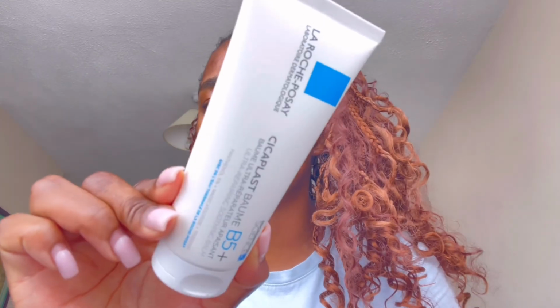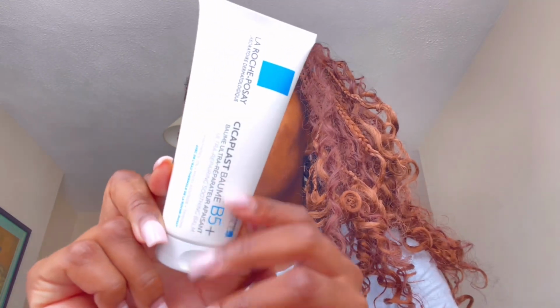So that's it. And then now we're going to the days where we're on the healing days of the skin cycling, right? I use things that are less harsh, less active. So I usually like to go with this La Roche-Posay Cicaplast B5 Plus Ultra Repairing Soothing Balm. This is how it looks like. I got it from my local pharmacy, and I think it was like 20 or 12. I don't really remember, somewhere there. It wasn't too expensive.